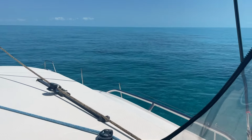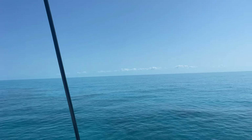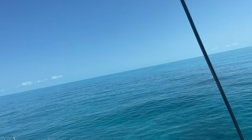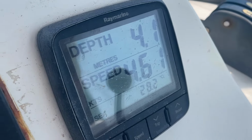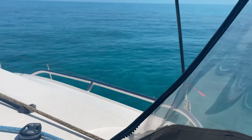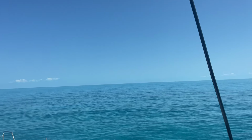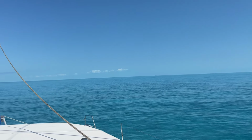Oh, this is a weird place. I can't even see land, which is over there somewhere. I see an island way, way up there. But I can't see land, essentially, and it's only 4 metres deep. Crazy. It's 4 metres deep, give or take, everywhere around here. Some of it shallower, some of it slightly deeper, but it's weird.